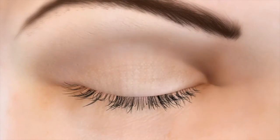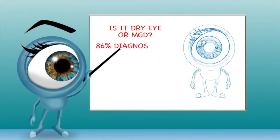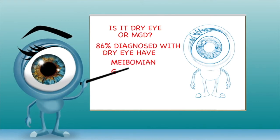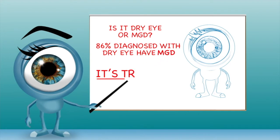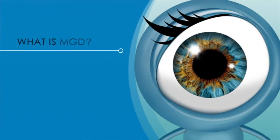Almost 90% of patients with dry eye have meibomian gland dysfunction, which affects the oil layer of our tears. The most common reason that people have dry eye is not because there isn't enough tears, but it's actually because the tears are evaporating too quickly. The oil layer of the tear is responsible for keeping the tears from evaporating.